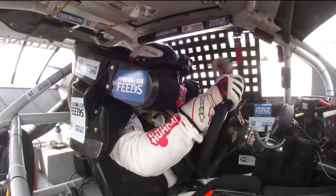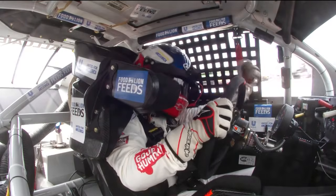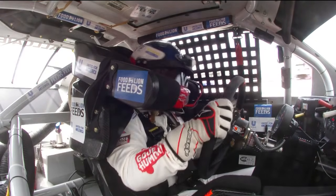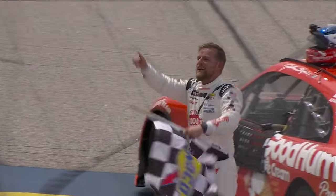Wow. That was a hard hit there. Off 2, one of the worst places to hit. And I did look down. Cindric has climbed from the car, and he'll go to the care center, but appears that he's okay there, so we are thankful for that.